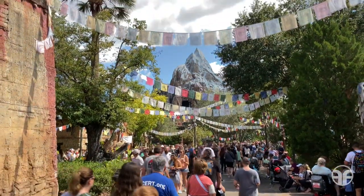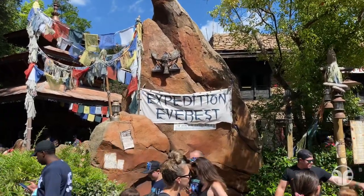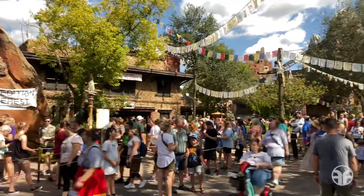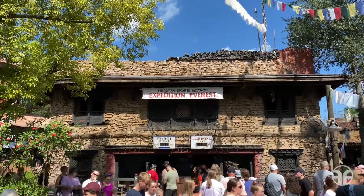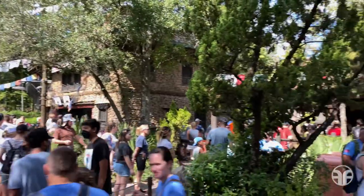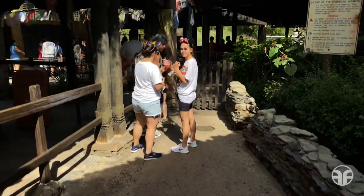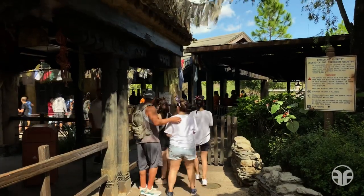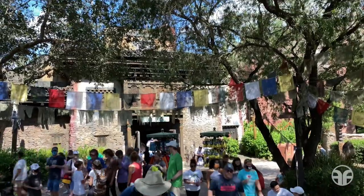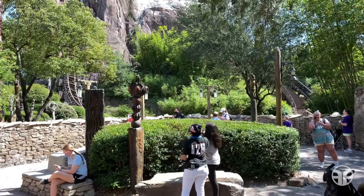We've arrived at our main attraction, Expedition Everest. This ride is so popular, it requires an extended queue. Himalayan Escapes welcomes Expedition Everest. Near the standby line's entrance is the single rider entrance. There's also this neat shaded courtyard where you can wait for your family and friends while they're on the attraction.